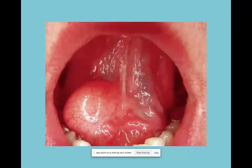When you have a small swelling like this on the right side, if the slides are clear, I'm sure you can appreciate on the right side of the ventral surface there seems to be a small globular swelling. It is nothing else but a salivary gland accumulation wherein you have a ductal stenosis or a ductal rupture, which can cause a ranular appearance. Ranula, which is a collection of saliva.